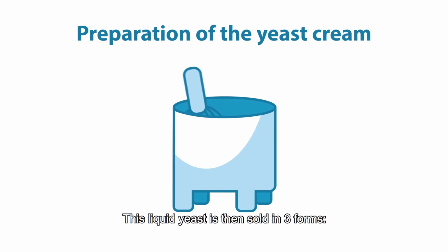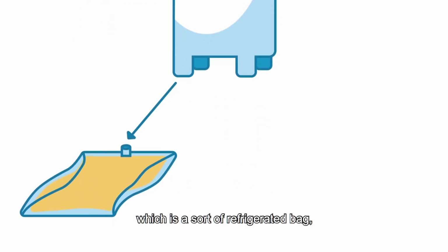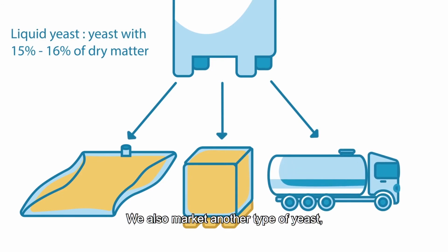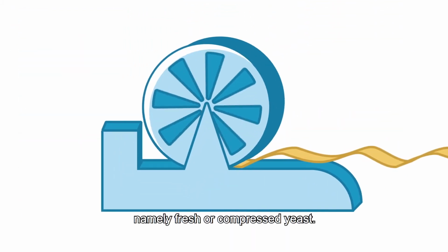This liquid yeast is then sold in 3 forms, either in castalia, which is a sort of refrigerated bag, or else the cream yeast is sold in a container, 0.1 to 1 cubic meter, or in 25-ton trucks for very large bakeries. We also market another type of yeast, namely fresh or compressed yeast.